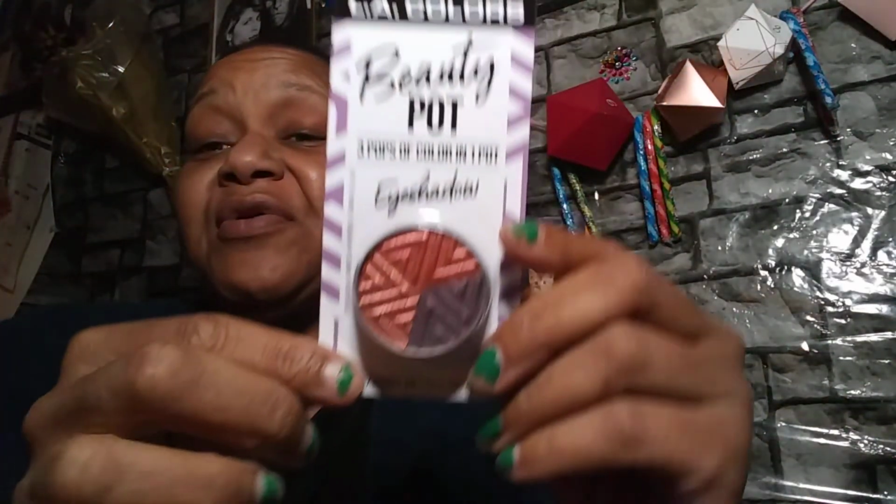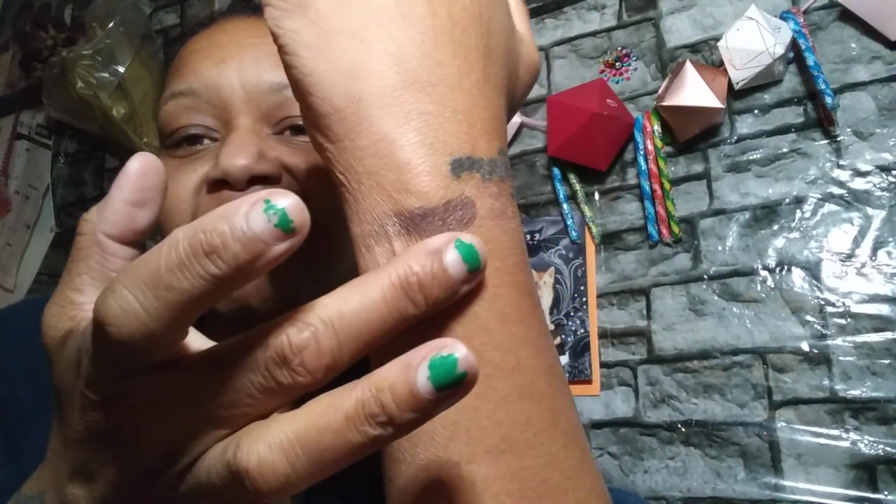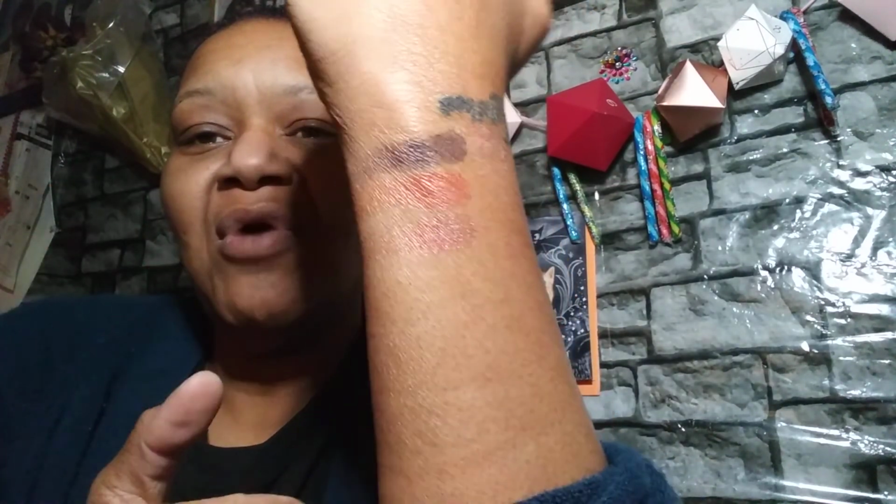And today, I wanted to show you how to, let's keep it sexy for $1. I found this cute L.A. Color Beauty Pot, 3 pops of color in 1 pot eyeshadow. Isn't that so pretty? And I'm like, yes please, these are definitely colors that I'm drawn to and would make a beautiful look. I mean, come on. And that is $1. So I'm like, let's do some things with that.